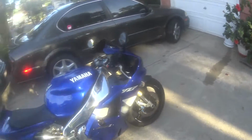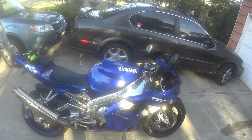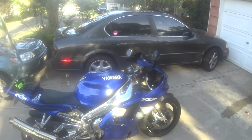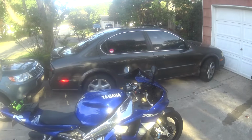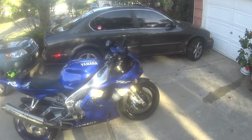I wanted to post a description of this bike in case I want to sell it. I don't want to sell it yet. It's a 2000 Yamaha R1. I bought it for $2,750. Had 16,000 miles on it. I put about 4,000 miles on it.